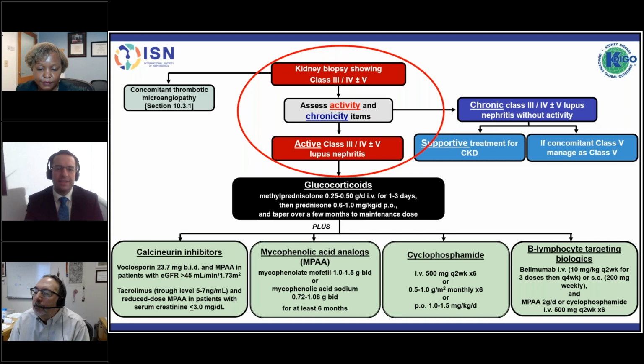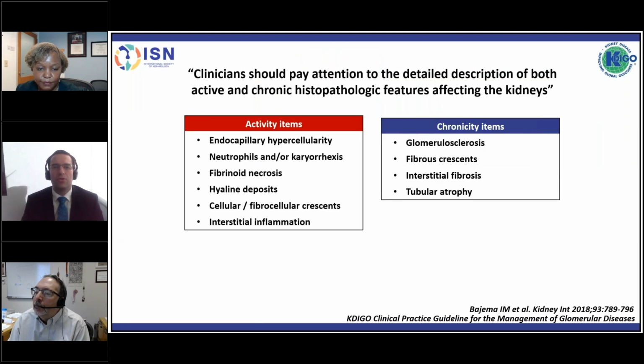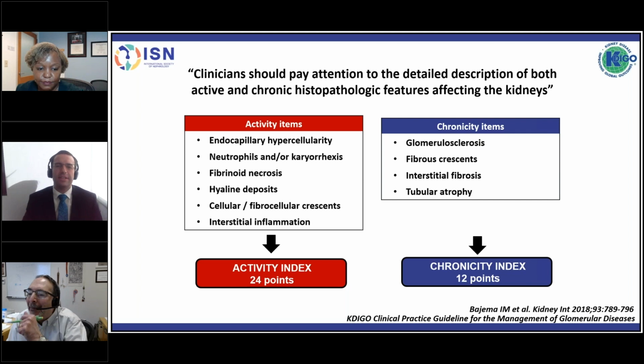So to evaluate this, you need to go through all the kidney biopsy report and especially look for all the activity items that we know and all the chronicity items. So it is not just the conclusion from the nephropathologist, but you have to read the full report. And these activity and chronicity items may be summarized as the activity and chronicity indexes, although there's high variability between nephropathologists, and this is not widely accepted.